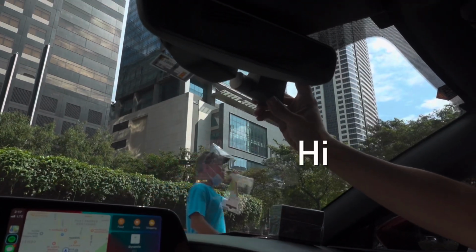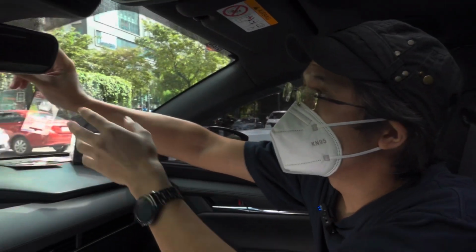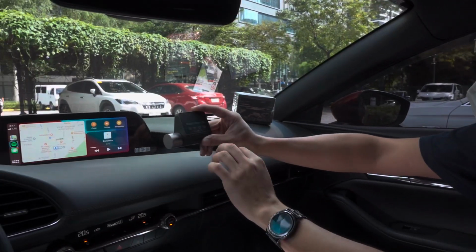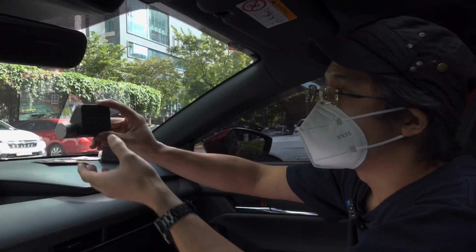Probably installing it somewhere here. This way, it will be somewhere in the middle, and at the same time, it isn't obstructing. And then anytime, you can take the unit off and tinker with it if you need to, and then you can just hook it back. It's easy to attach, remove and reattach. So it's easy.